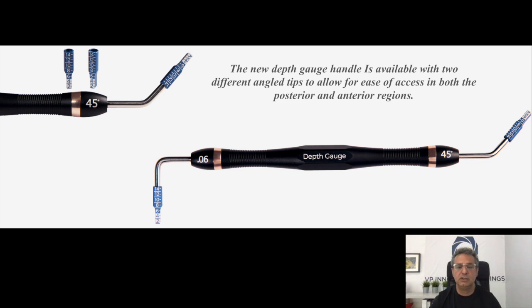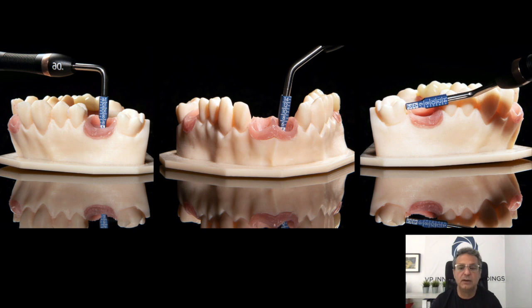Now, this is actually the new model, and we've got one tip which is 90 degrees, and the other tip is 45 degrees. 45, you can use more in the anterior region, so it becomes a little bit more versatile. And the 90 for the posterior region. And we've actually tapered the pin a lot thinner towards the base so that you can really go straight into your osteotomy and actually see implant depth much, much easier and more accurate, of course. And these are some photos that you can see here, done by my daughter. Beautiful photos for good examples of how the product works.